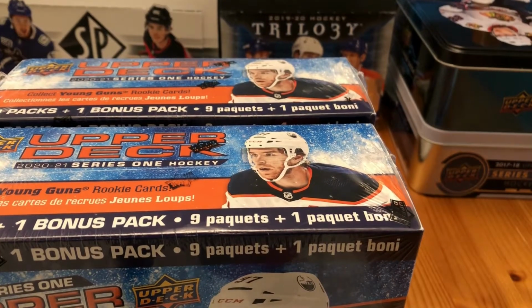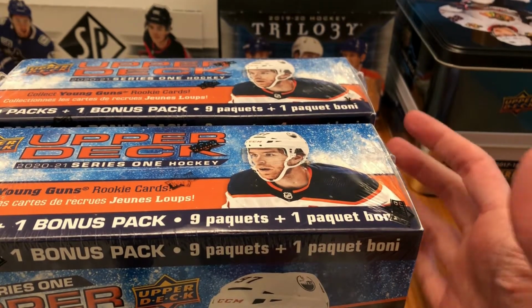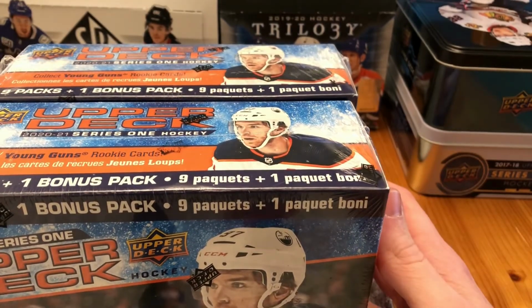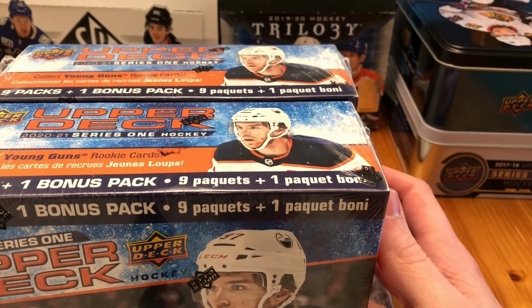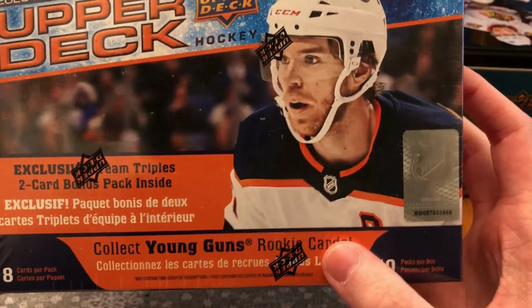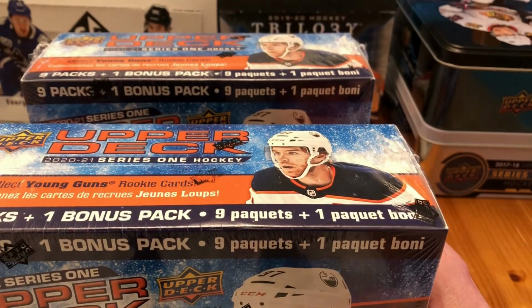Hey guys, Hockey Card Addict here again, and today, instead of the 2016-17 Series 2 I said I was going to be opening, those are stuck in the mail, unfortunately, but luckily I did get these mega boxes for Series 1 2021, so hopefully I'm able to get that Lafreniere.